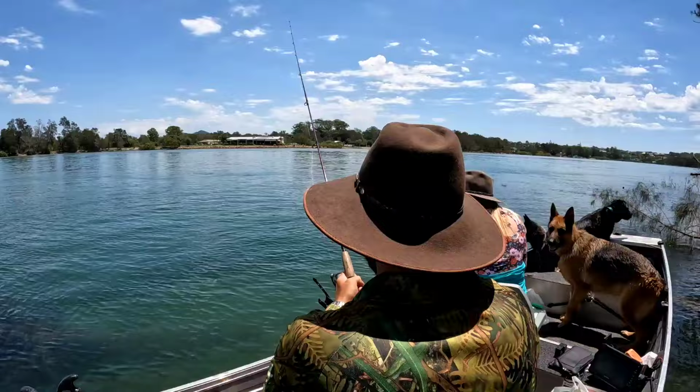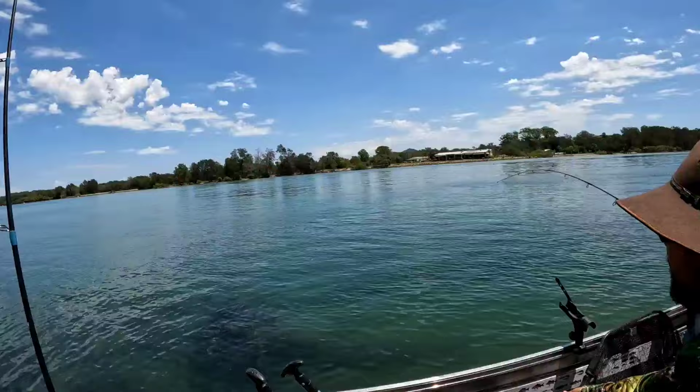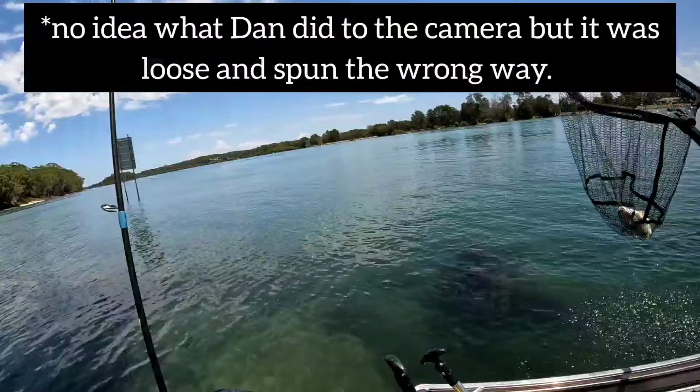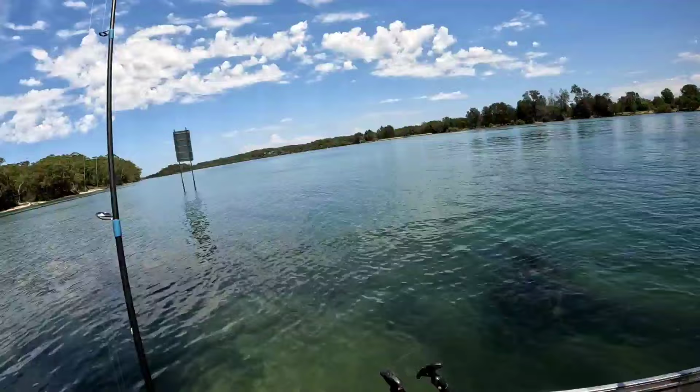You can just use the grip thing. Oh. Go, go, go. She's on. First cast. Get me away from that snag. You beauty. And that's where fresh bait comes into its own.